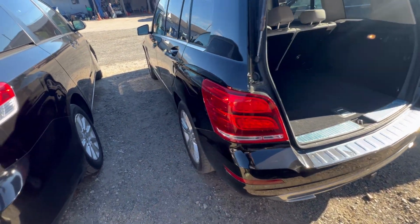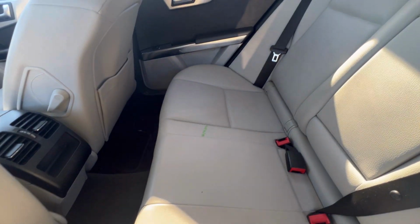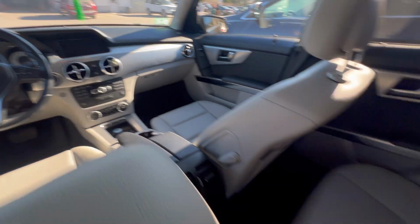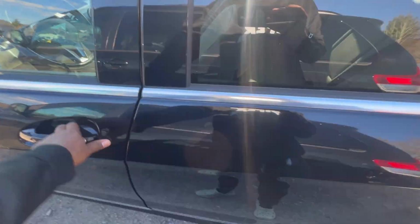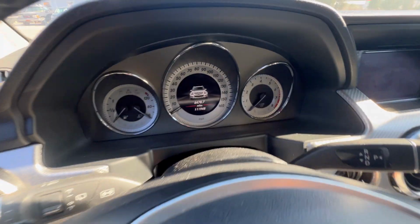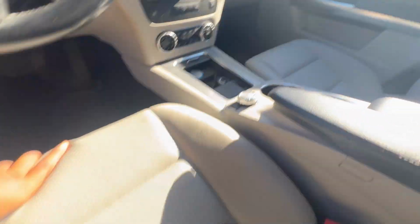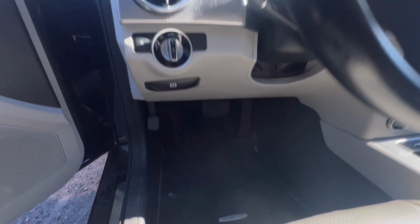I fell in love with these when they first came. Oh man, this one is a clean one. I love it. Nice little cars. 119,000 miles on the dash. We have a rip in the seat. Who cares? You know what I'm saying? Like, who cares about that? Okay.